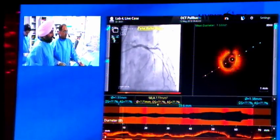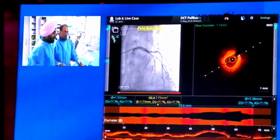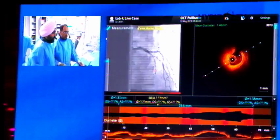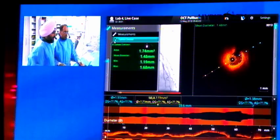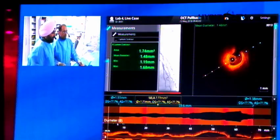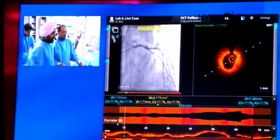Now I'm just going to go back. The clearance was not great again, even though we did pre-dilate. There was still a bit of obstructive flow with the catheter down. So again, if I put the lumen profile on, we will see that at the MLA tightest points, we're looking at just under 2 millimeters there. Scrolling back through there, we haven't got the best of clearance just because there was obstruction of flow.